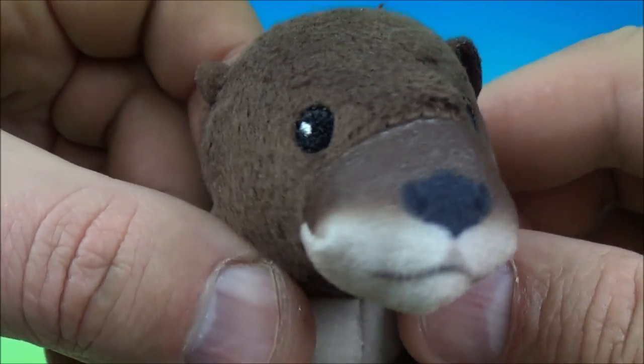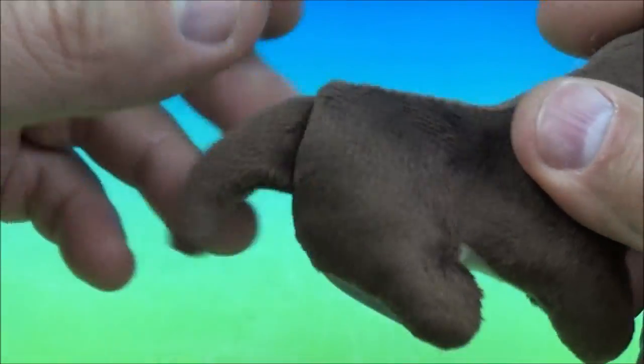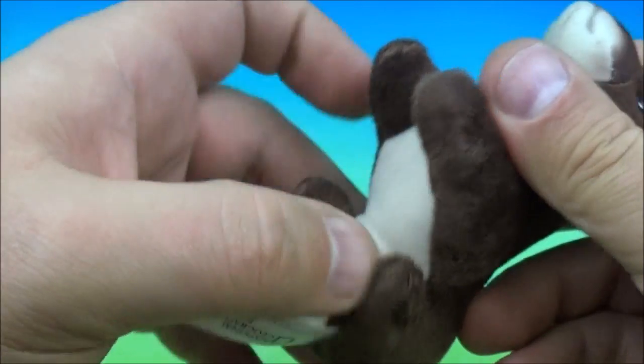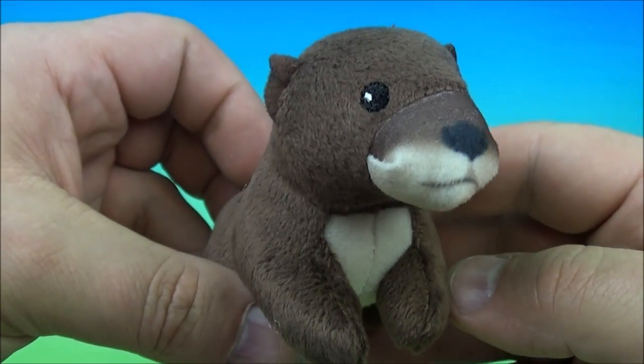Look at those eyeballs. It's looking right into your heart. And you've got the little fluffy ears, cute little tail. This is great. Oh, I love this thing. I want to rub its belly. So there you go. It's the Eurasian otter.